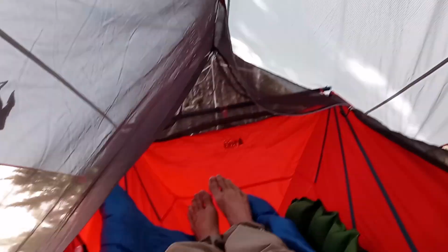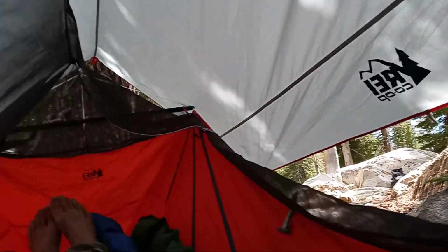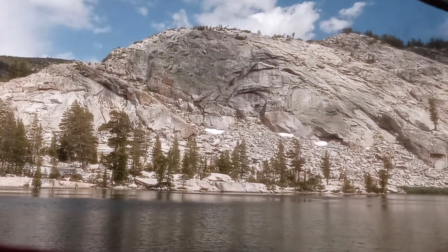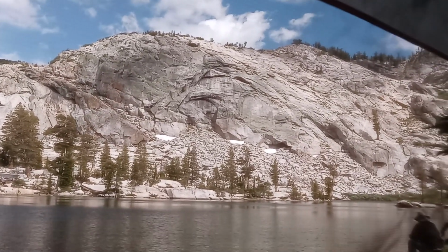Let me hop in here and show you what I got. Sleeping bag, air mattress. Real simple. I'm gonna lay down in here real quick. Oh yeah. Here's my view from inside here. You can see a little over there, and oh yeah, from inside my tent. Look at that snow there. Gonna see the sun come up over that mountain tomorrow.